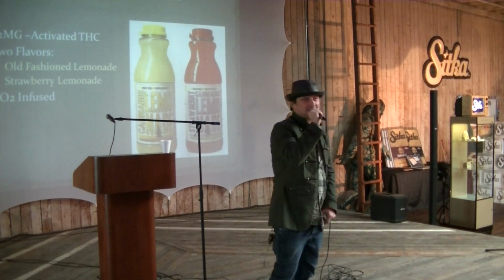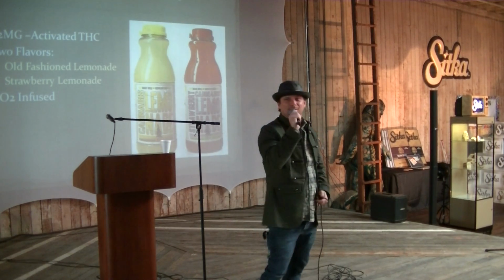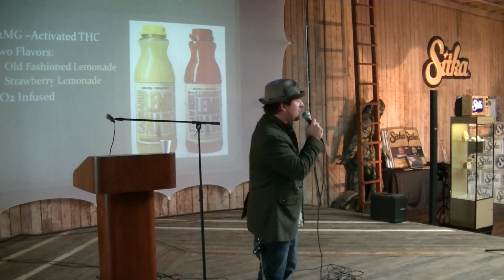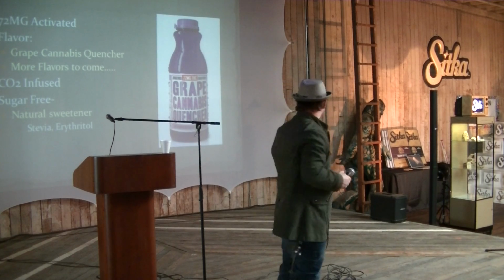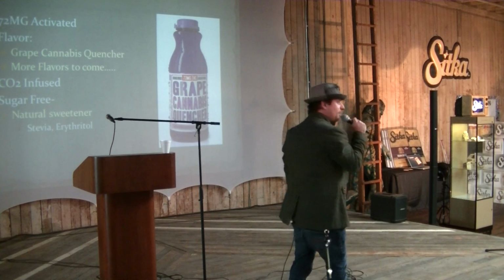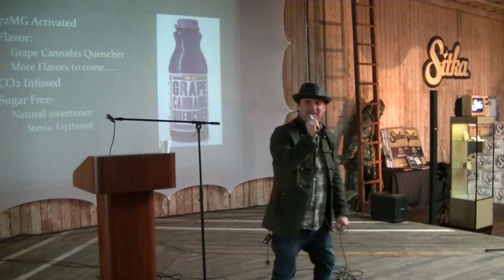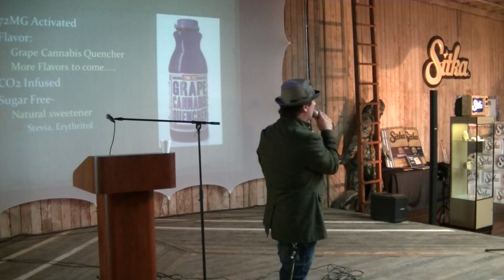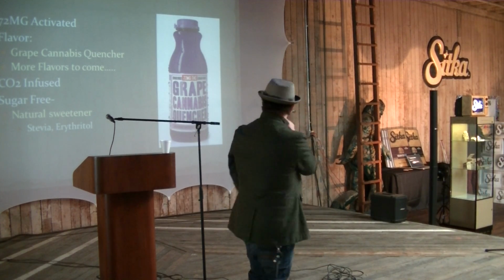All right, so this is our top selling product, our lemonades. They're great on a hot summer day. I suggest you all try some. We have free samples at the booth. All right, next slide. The Great Quencher, a sugar-free product. So for all those people that are diabetics and don't want that high sugar intake, we have a product for you. We also have a cherry flavor coming out real soon. Next slide.